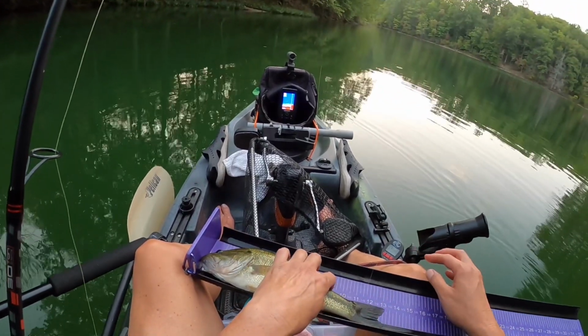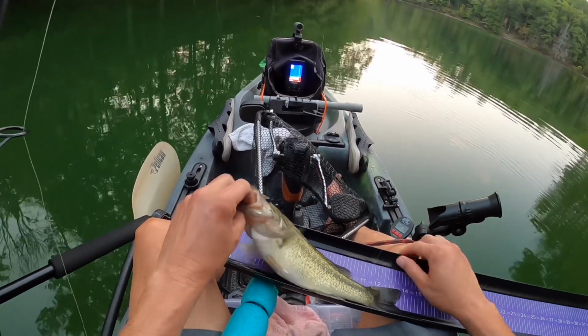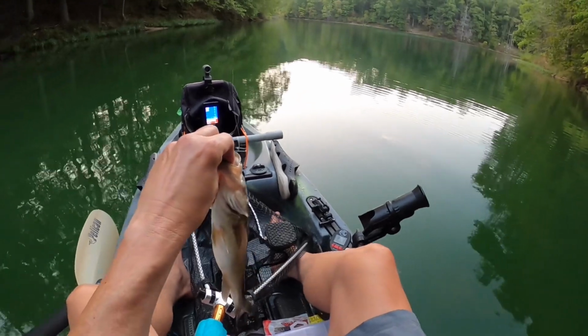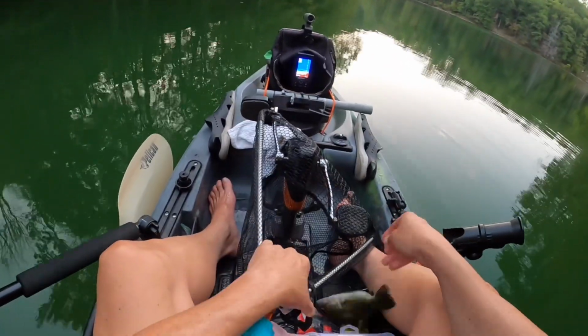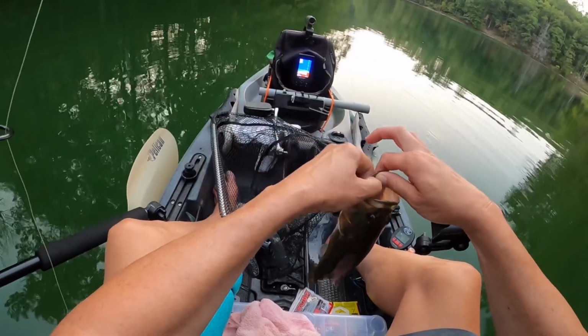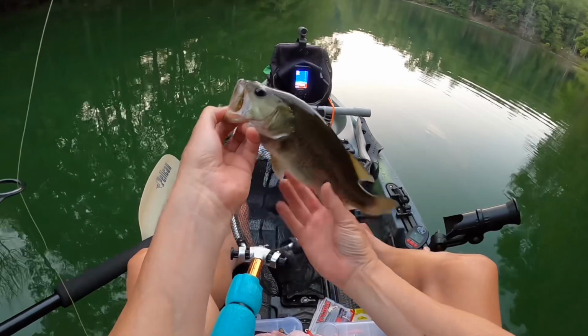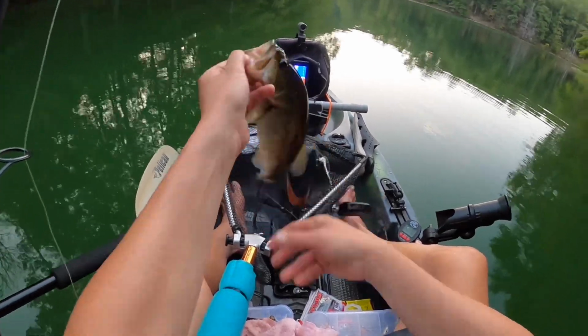He is 13 inches, so in a kayak tournament I would have had two that counted, 12 and 13. Not that it matters to anybody but me, but I wouldn't have had a skunk for that day. He did swallow it, so I'm gonna have to work that out of him. Oh dude, yay! Maybe catch one more before it gets dark. What a beautiful fish. They're very healthy bass here, that's for sure.